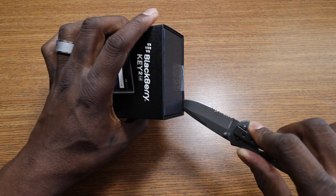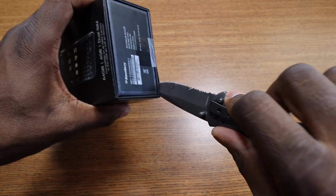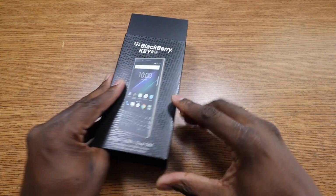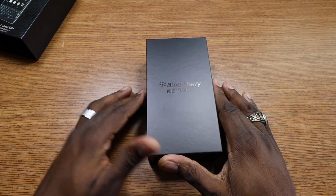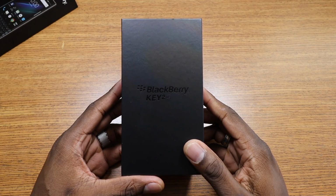So we're going to crack this open. And I'll start my new journey into 2020 with my brand new BlackBerry Key2 LE. Let's get it open.